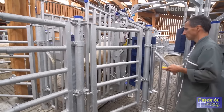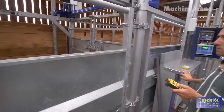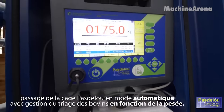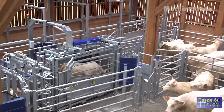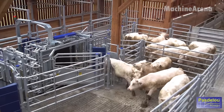Modern cattle handling systems have revolutionized the way farmers manage their herds. These systems typically include a series of gates, chutes, and alleys designed to facilitate the movement of cattle with minimal stress. Advanced cattle handling systems are equipped with hydraulic controls, allowing farmers to efficiently direct and manage the flow of livestock.